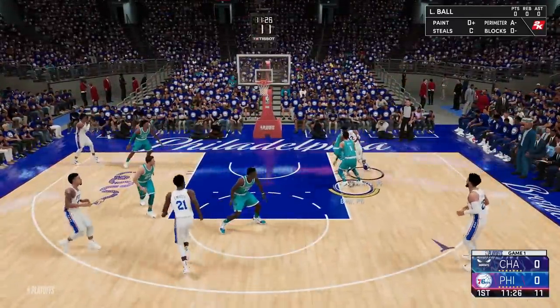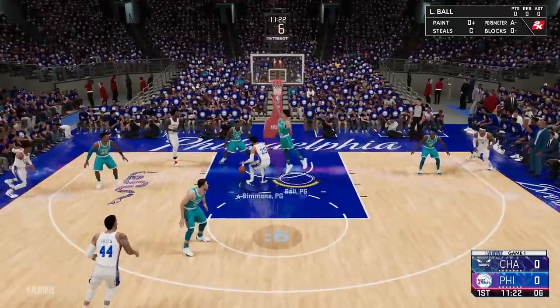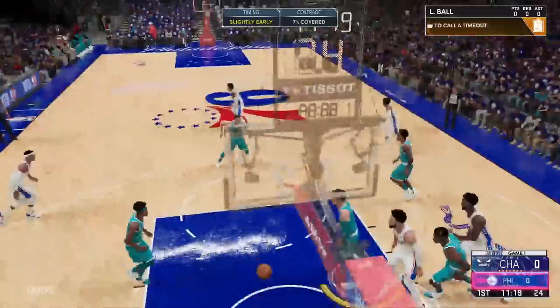All right, we could double off Ben Simmons. That's one positive. I'm there for the help. What a move by Tobias. Is he going to shoot? I kind of want Ben Simmons to shoot. Ben Simmons hook shot. What a cheeser.